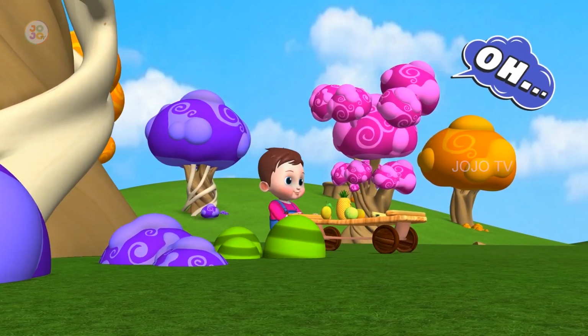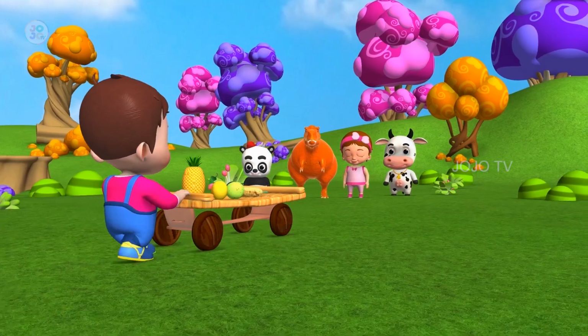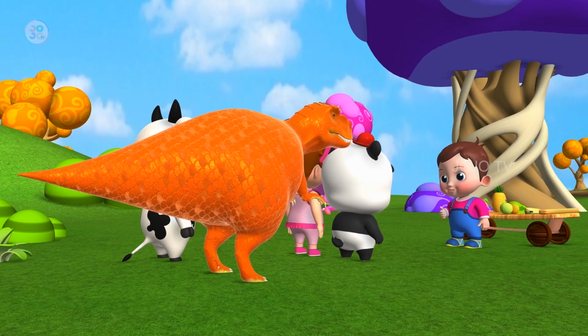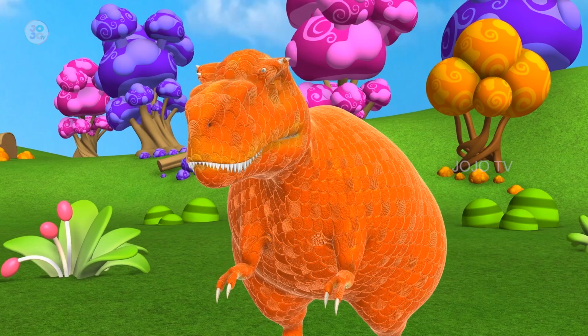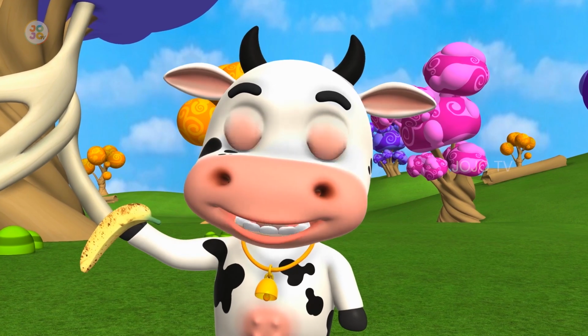Wow, the boy is here with some fruits. Hey, T-Rex, look, I got you something to eat. Thank you, guys. But what are these? I'll tell you what this is. This is called banana.